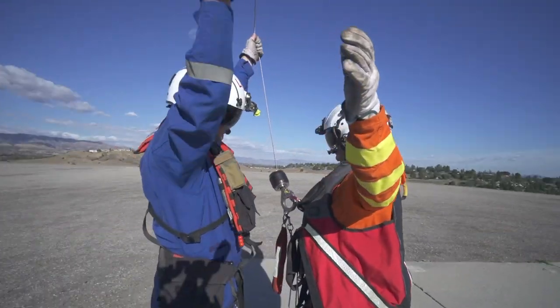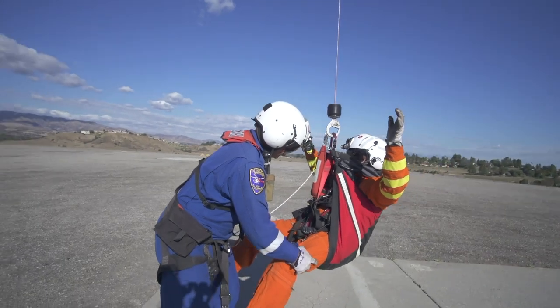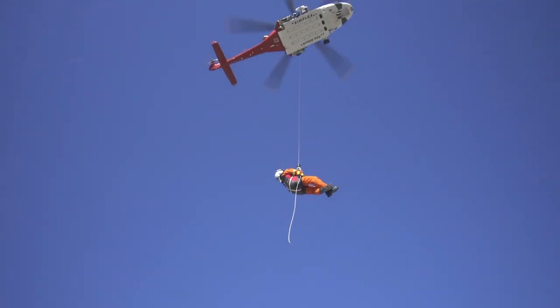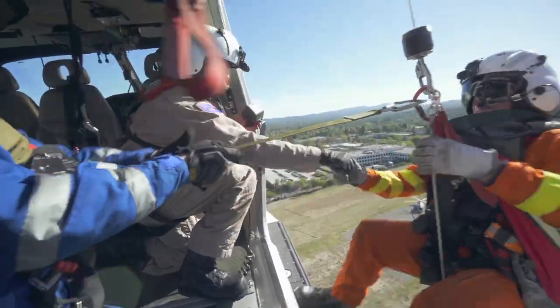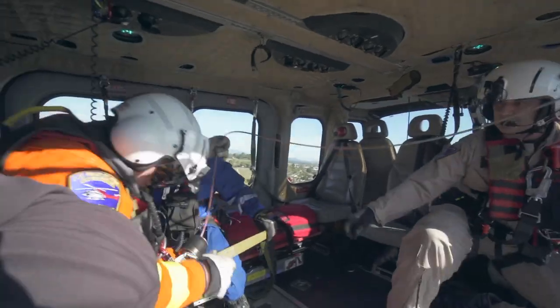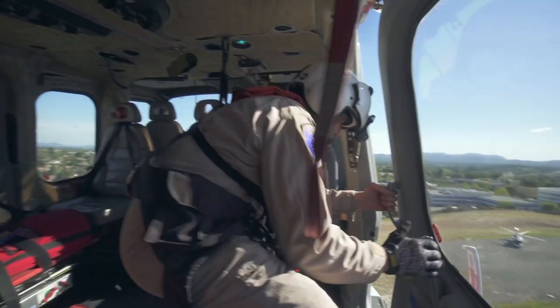Okay, here he goes. Whoa, that looks fun. Whoa, hello. Got hoisted all the way up into the sky in the helicopter. Wow. Shut the door.